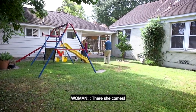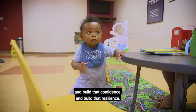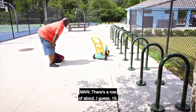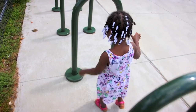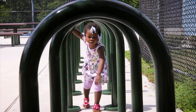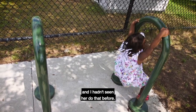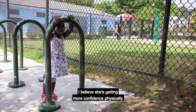Here's Kara! They can explore and see how things work for themselves and build that confidence and build that resilience. They'll be developing coordination and problem-solving skills at the same time. Good job, baby. There's a row of about 10, 11 U-shaped bike racks. Right. And she decided to walk under all of them. And then the last one, she decided to hang from it. And I hadn't seen her do that before. Right. So I believe she was testing her limits on that. I believe she's getting more confidence physically.